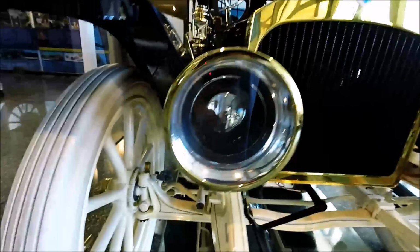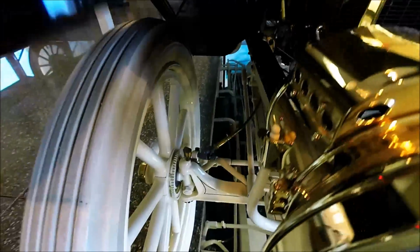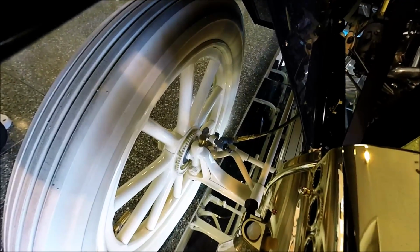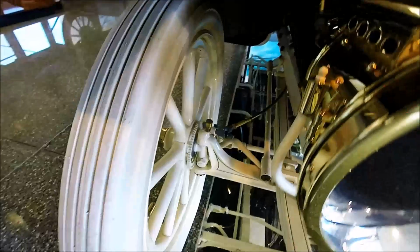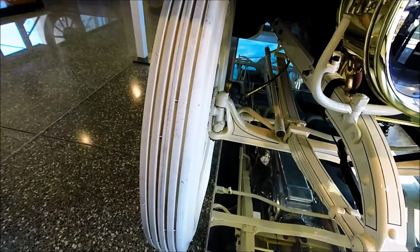So this right here is a 1911, and they did actually have a couple different years. They made them in '11, '12, and '13 also. And then the company went out of business by 1914, I think is when they closed down entirely.